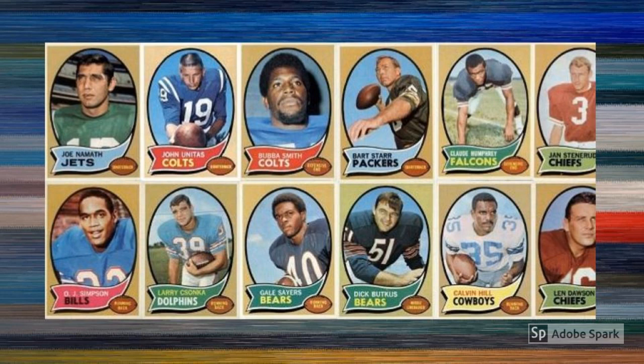This set is the perfect representation of its era, and that extends down to the player photos, where the long hair and the burgeoning sideburns of the day were on full display. But 1970s Topps is not just about style. From big-name rookie cards to ancient future Hall of Famers, this set has something for every fan and collector.